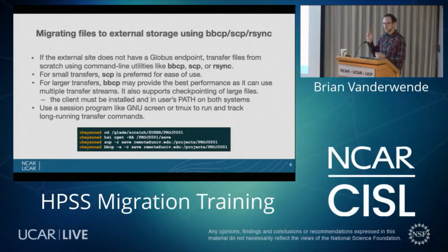There's also a program that we used to push more, I think, before the days where Globus was really available, this BBCP command, which we do have available on our systems. The nice thing about BBCP is it uses multiple transfer streams. So if you have a good connection between the two locations, it's going to be faster than using SCP.